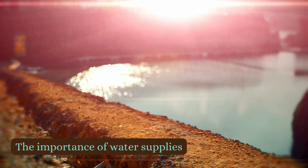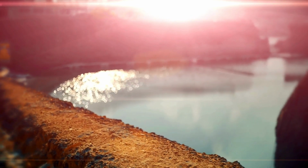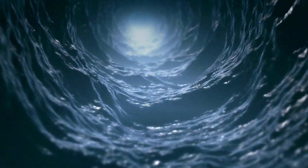Water supplies on another world. Creating a sustainable water supply for astronauts on another planet would be a critical aspect of future manned missions to other worlds. There are proven scientific methods for obtaining water on other planetary bodies.